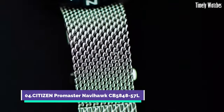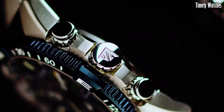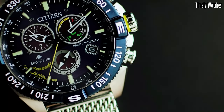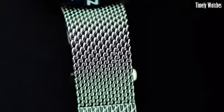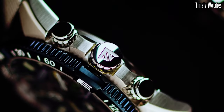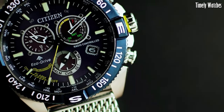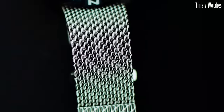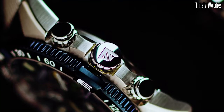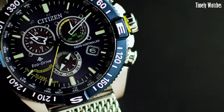Number 4. Citizen Promaster Navihawk is the ultimate tool for adventurers and aviation enthusiasts. This rugged and sophisticated timepiece is built to withstand the harshest conditions while providing unparalleled functionality. With a durable stainless steel case and a robust polyurethane strap, it's ready for any outdoor adventure. The Navihawk features a plethora of aviation-inspired functions, including a slide rule bezel for complex calculations, a world time function, and a chronograph with precise 1/100-second accuracy.